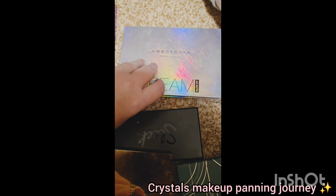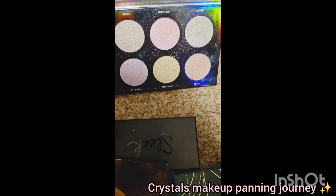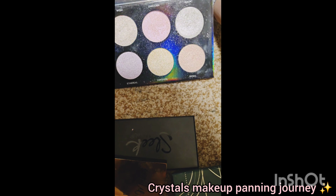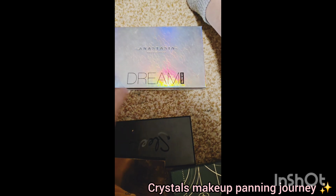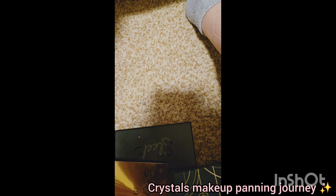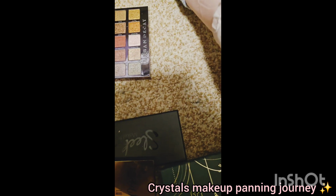This one here is from Anastasia. These are highlighters, but honestly, I think a lot of these I would use as eyeshadows. They're just purple for highlighter, yellow for highlighter would not work for me, so that's what I'll end up using it for. And then I have this from Urban Decay, and this was the one that you pushed out.